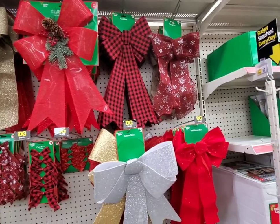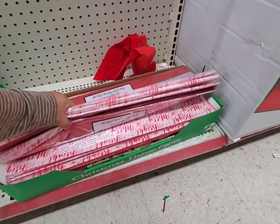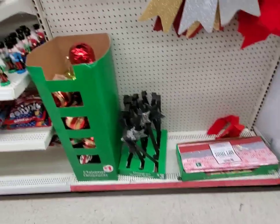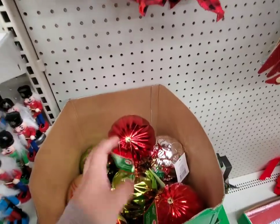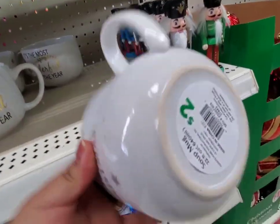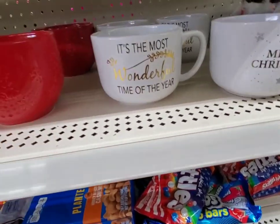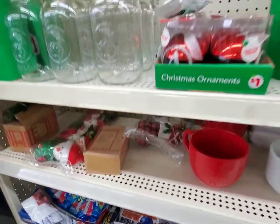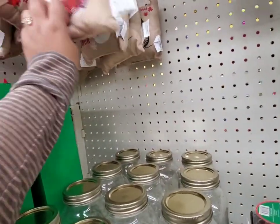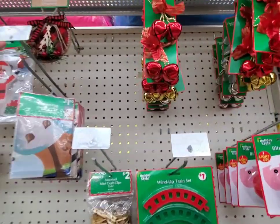These Skipples. And this Christmas tissue paper are $2. These huge ornaments are $1. And these mugs are $2. These are $1. It's the most wonderful time of the year. These are $1. And these pillows are $2. These are all $1.